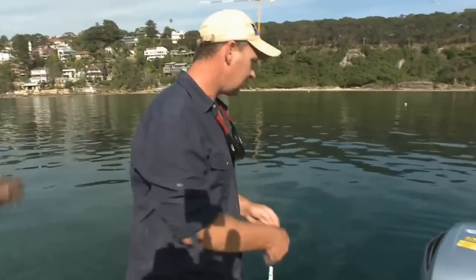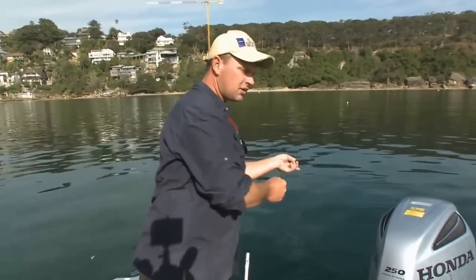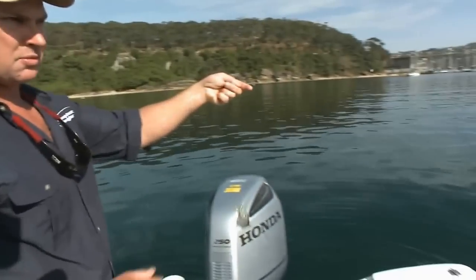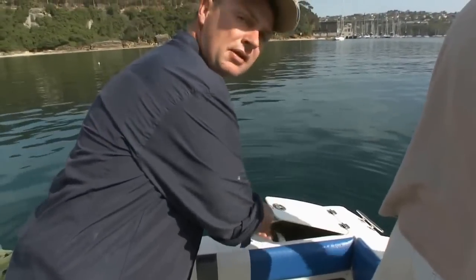Oh, there's a slimy there. Chucking a livey out when you're on your bait grounds, or even a plastic, or just chuck something out, because you'd be amazed what you can catch there. We've caught cobia, and would you believe we've even caught marlin on the bait grounds.